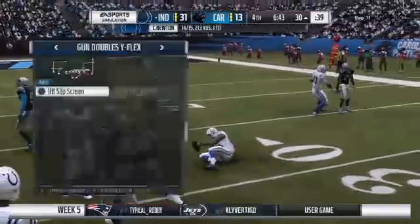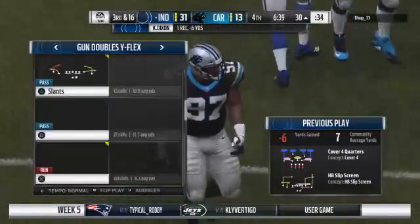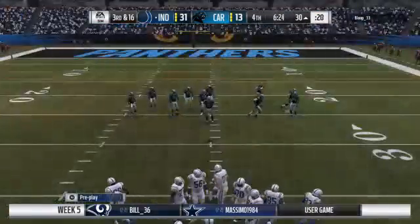Now they set up the screen. That's complete. And he went backwards. He'll be down at the 30. It's a 6-yard loss on the play. And they're going to be staring at a 3rd and long here.